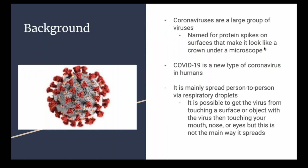So just a little bit of background. Coronaviruses are a large group of viruses. They're named for the protein spikes on the surface, which you can see in the little picture on the left. Under an electron microscope, it looks like a crown, which is why it's called a coronavirus. COVID-19 is a new type of coronavirus that's been found in humans. It's mainly spread person to person via respiratory droplets. It is possible to get the virus from touching a surface or object with the virus on it and then touching your mouth, nose, or eyes, but this is not the main way that it spreads.